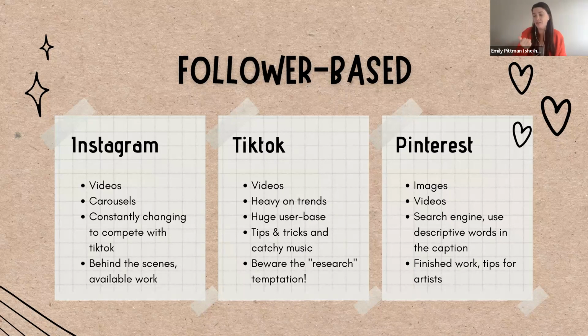TikTok videos are very heavy on trends. So if you want to lean into the trends, it's a great place for you to explore. If not, it's not necessarily for you, perhaps. They have a huge user base, which can be an advantage because you can grow, but it also can be a negative because you're competing with a lot of voices. There's a lot of noise on there. Tips and tricks usually do well on TikTok because there's a lot of knowledge sharing, and catchy music sometimes does well.